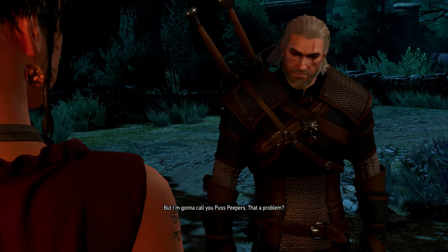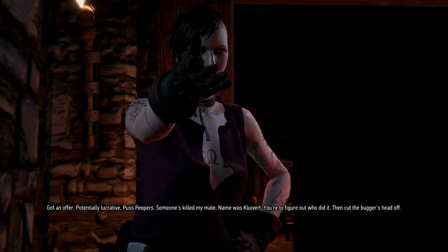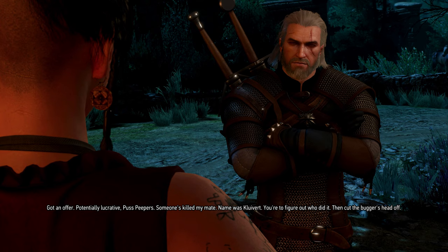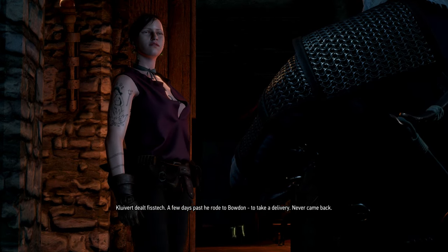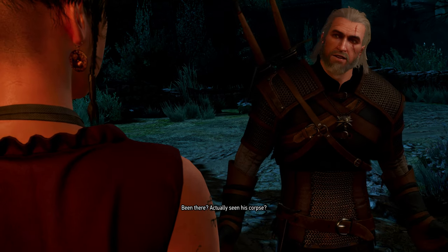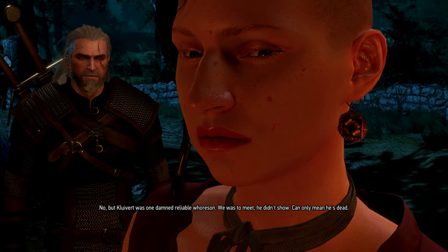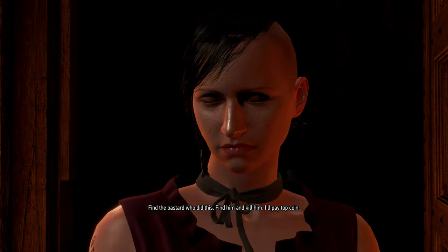Name's Geralt. But I'm gonna call you Puss Peepers. Is that a problem? Get to the point. Got an offer. Potentially lucrative, Puss Peepers. Someone's killed me mate. Name was Clivert. You're to figure out who did it, then cut the bugger's head off. Keep talking. Clivert dealt Fistek. A few days passed, he rode to Bowden to take a delivery. Never came back. Been there? Actually seen his corpse? No. But Clivert was one damned reliable orson. We was to meet. He didn't show. Can only mean he's dead. Find the bastard who did this. Find him and kill him.